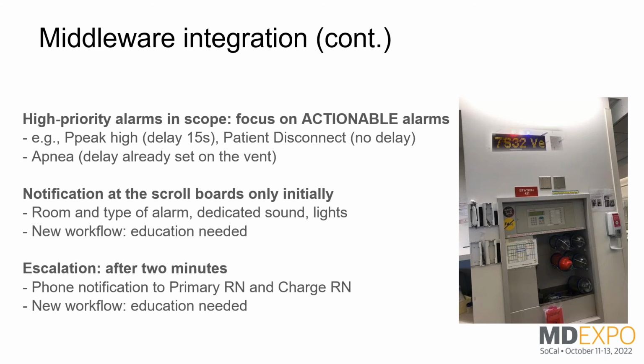We plan to pilot this on one of our 6 ICU floors, 24 beds, and iron out any issues, and then implement to the rest of the ICU floors.